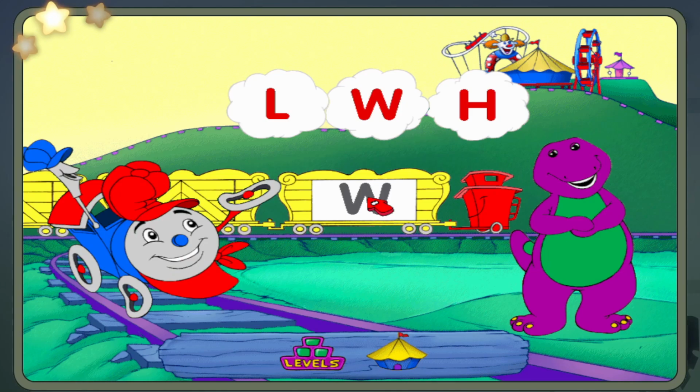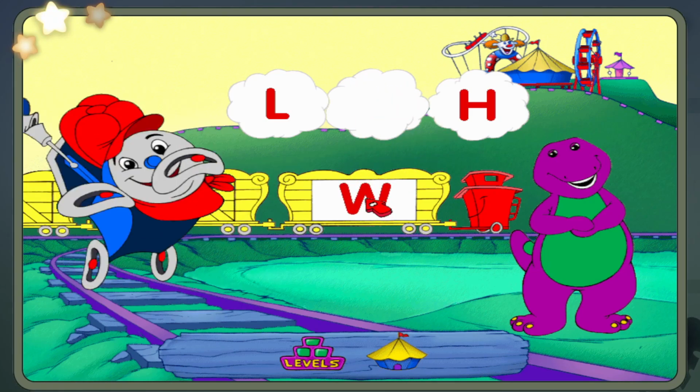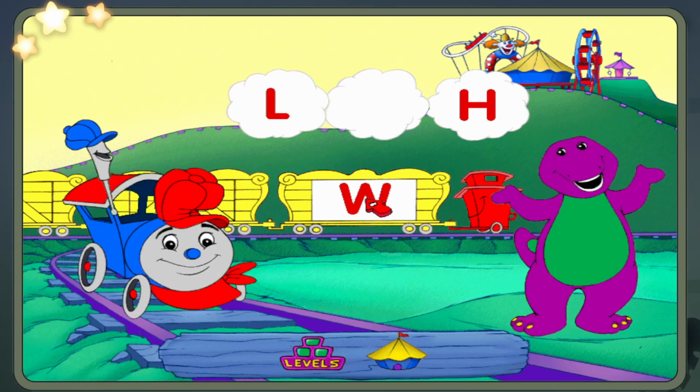Move the matching letter down to the train. W. That's right. You got it on the first try.